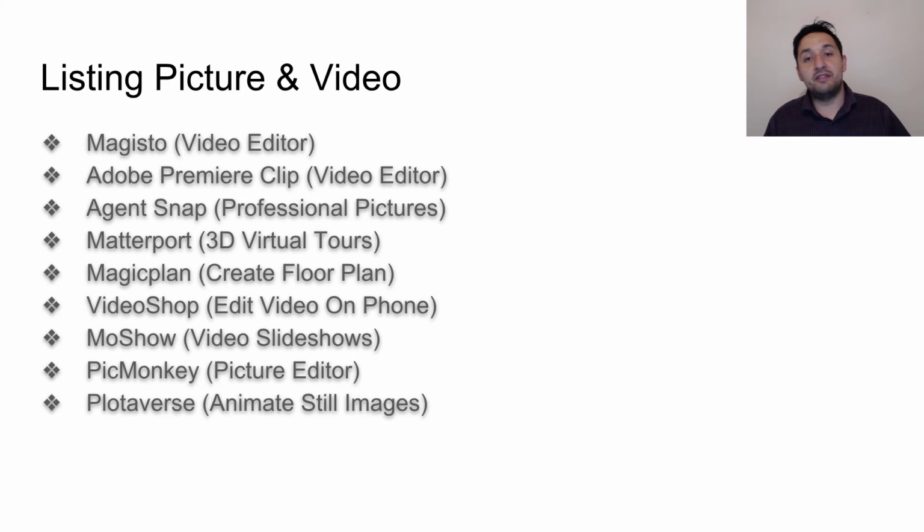Magic Plan. You create the floor plan, so as you're walking it, you're able to map it out. Video Shop, edit video on your phone, very similar to Magisto. Mo Show, video slideshow, so it takes the pictures and creates a slideshow. PicMonkey, a picture editor, and Plotaverse, animated still images. So you take a picture and then with Plotaverse, you're able to edit it to where it looks almost like a GIF, where you're able to have some sort of animation to that still image. So it's pretty cool.